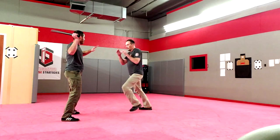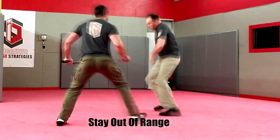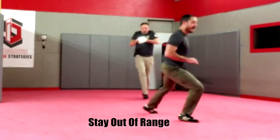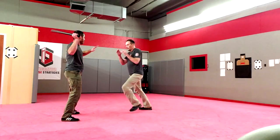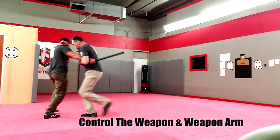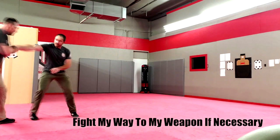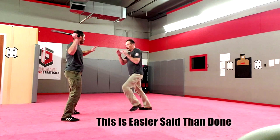Let's break these half go iterations down. The first two things I'm working on are timing and management of distance. To put it simply, if I'm outside of the range of the impact weapon, that's where I want to stay, and present my weapon if necessary. If I'm within range of the impact weapon, I want to cover and crash inside to control the weapon and the weapon arm and fight my way to my weapon if necessary and tactically advantageous. This is a lot easier said than done.